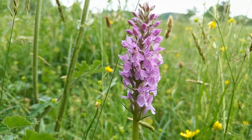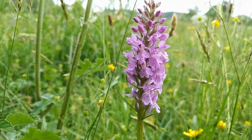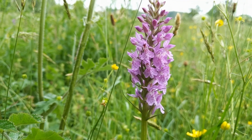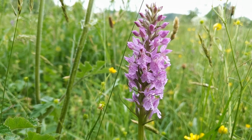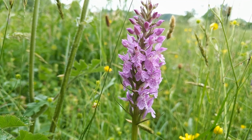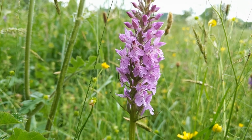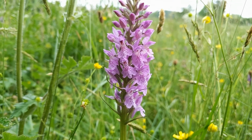Another of these nice pale Southern Marsh orchids, identical to the last one. There's a few of these, and they are just pure Southern Marsh orchid. There's absolutely no markings on them to suggest otherwise in terms of the leaves. It's just a pretty colour, and the non-standard dark purple colour, it's just a Southern Marsh orchid variation, I believe.